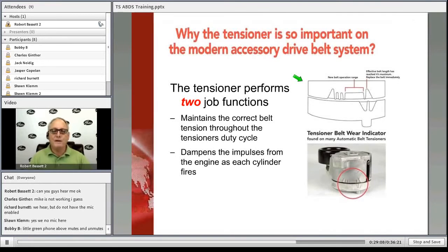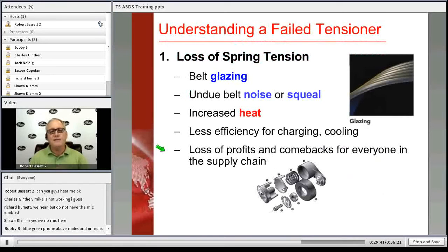The tensioner really performs two jobs. The first job is it maintains the correct amount of tension on the belt at all times, through its complete duty cycle. As things turn on and off, it's maintaining the correct tension on the belt. It also dampens the impulses of the engine. If you've got a six-cylinder engine running at 2,100 RPM, that's a lot of impulses going right through that belt. And the damper inside of the tensioner is what removes that. So knowing that, there's three different failure modes that a tensioner will show you, the technician.